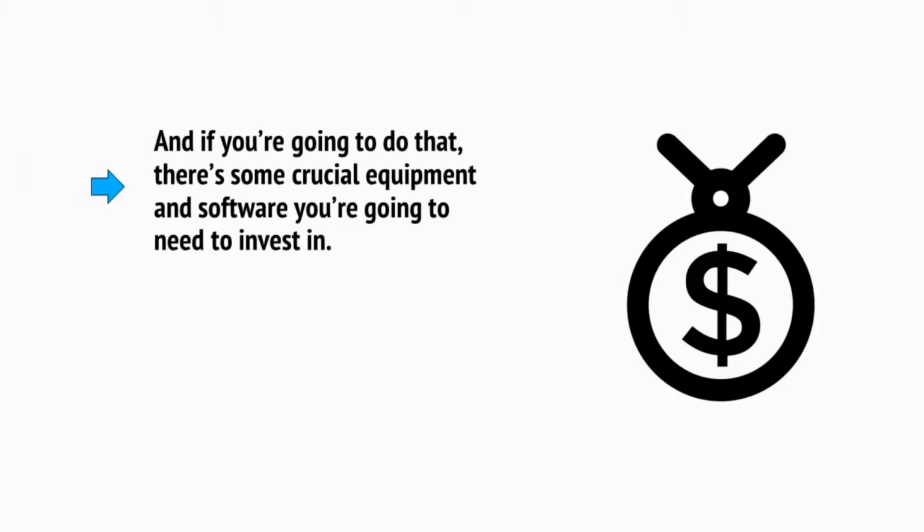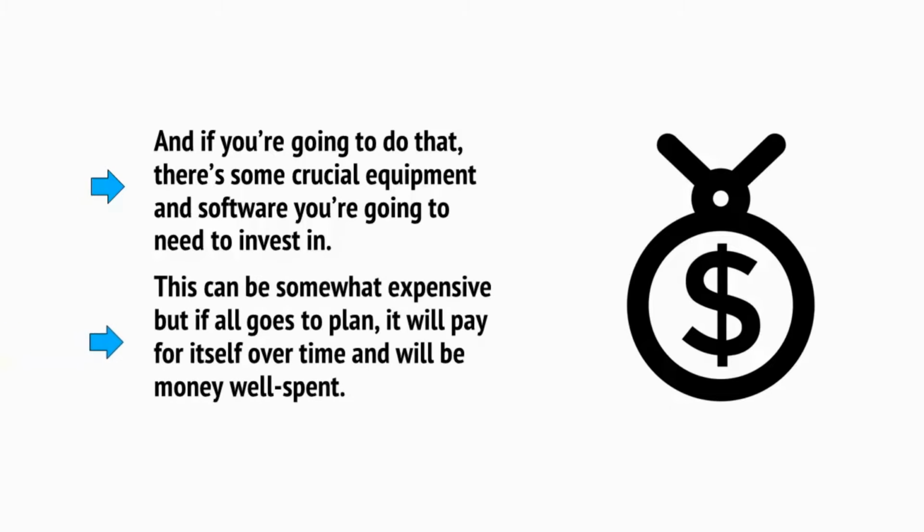you can create. And if you're going to do that, there's some crucial equipment and software you're going to need to invest in. This can be somewhat expensive, but if all goes to plan, it will pay for itself over time and it will be money well spent.